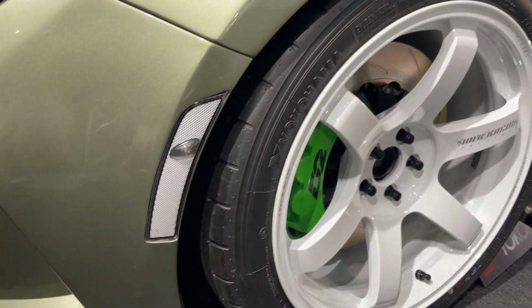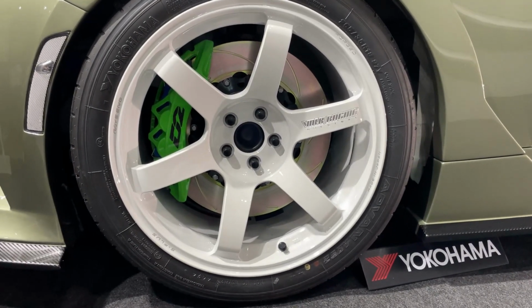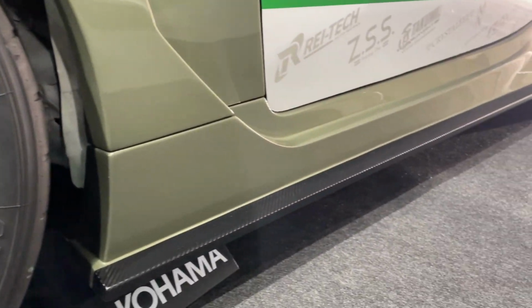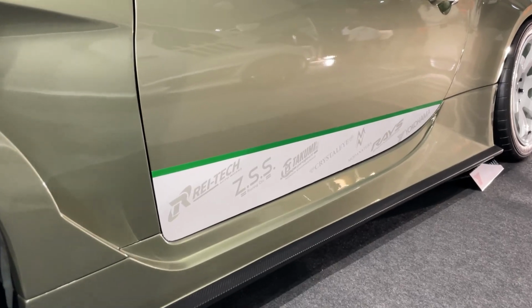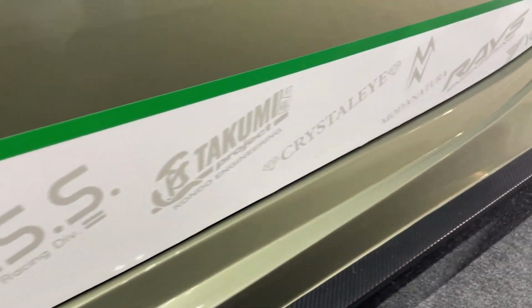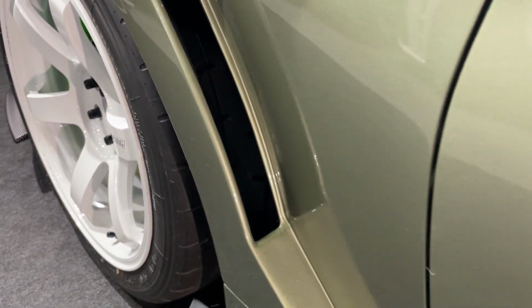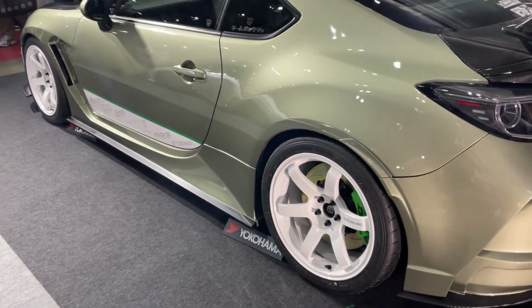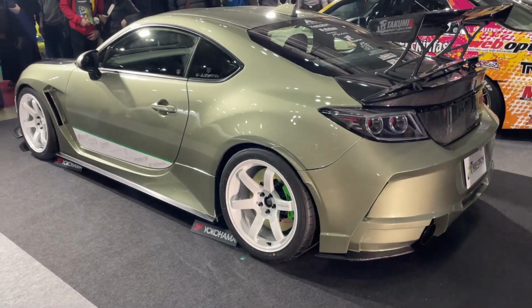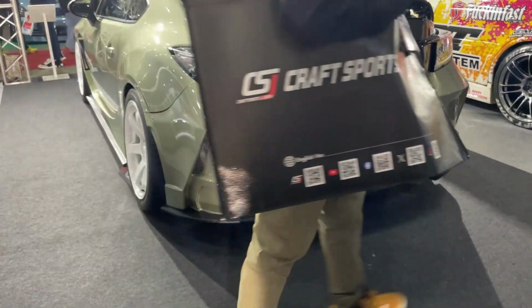It has this white T37 18-inch 10J 44 wrapped in Yokohama Advan A052 265/35/18. We can see these replaceable side skirts that have pretty nice body lines coming from the front fenders. Also, it has a cool brake kit from D2 Japan, front having 6 pods and the rears 4 pods. And now you can already see the actuated spoiler on the back, but we'll talk about that later.